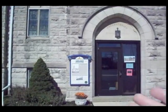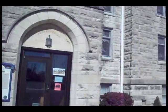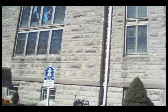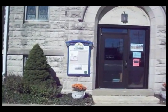I'm sure you've seen this by now. This is the sign called Lincoln's Hat, and it's at the Presbyterian Church, as you can plainly see, and this Presbyterian Church just happens to be right across the street from Save-A-Lot. So when you come to Clinton, Illinois, and you're looking for Lincoln's Hat, there it is, and I will tell you more in just a moment, so stay tuned.